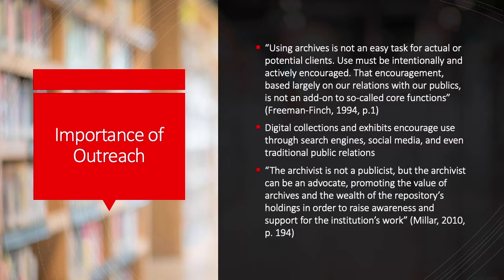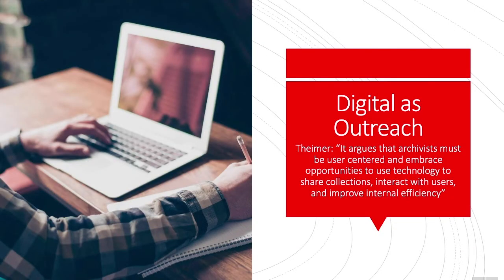and developing a relationship. In her book, Archives, Principles, and Practice, Laura Miller reiterates Freeman Finch, stating, "The archivist is not a publicist, but the archivist can be an advocate, promoting the value of archives and the wealth of the repository's holdings in order to raise awareness and support for the institution's work." Now that we have a base for what digital collections are and what outreach is, let's look at the ways that digital works as outreach.